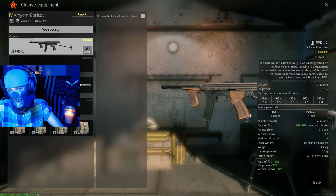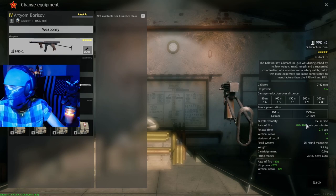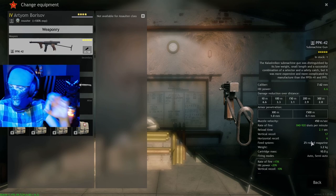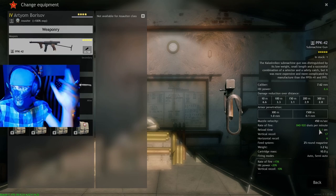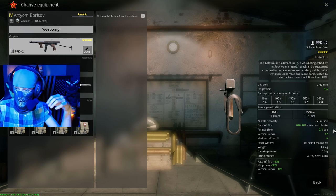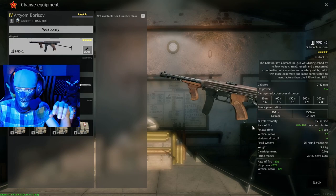But anyway, let's take a look at the stats, right? A rate of fire up to 920. Oh my goodness. That's pretty impressive. And yes, it only has a 25 round magazine, but here's a little reason why that doesn't matter so much. The 2.1 second reload. Yeah, it's pretty decent. I imagine it's even quicker if you don't have to charge it as well, right?